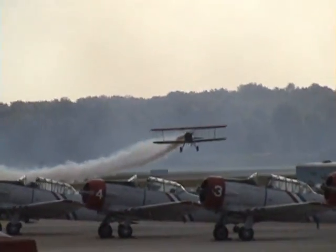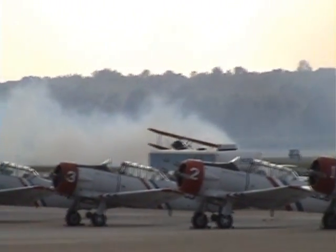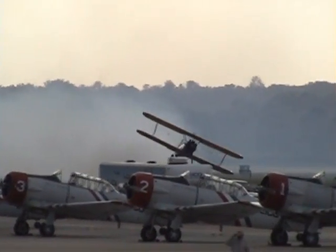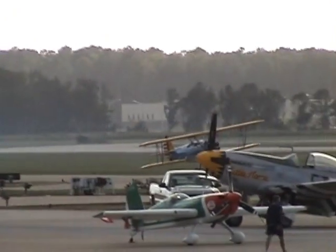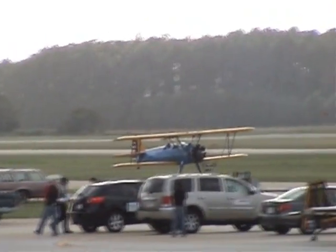Now, as he gets sideways, watch him. He's almost 45 degrees sideways, dragging the airplane, flying the fuselage, and the wingtip and tail are literally just a couple or 3 feet above the ground. Look at this. How about that? Puts it down on one wheel and then on two wheels. What an amazing performance we have from this guy.